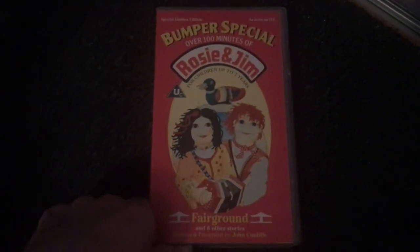The next one I have, this is one of my favourites, is Bumper Special Fairground Noah Stories. It's the front, side, and the back. Episodes are Pottery, Find the Way, Letters, Fairground, Obby, Falcons, and Steam. 108 minutes. Jesus. Here's the tape. And just some inserts, some of the other small animals and some of the tapes that I showed had the same inside. I believe that was Puppet Show.